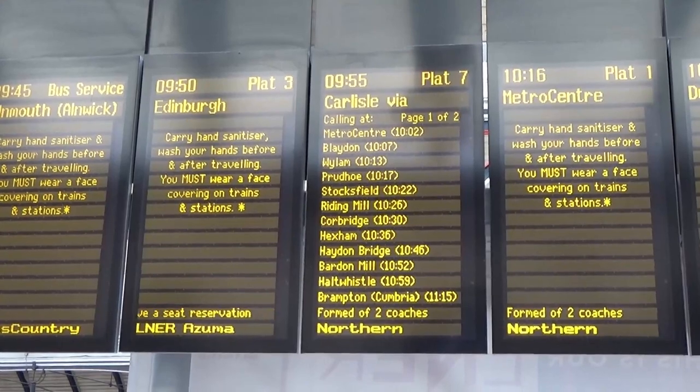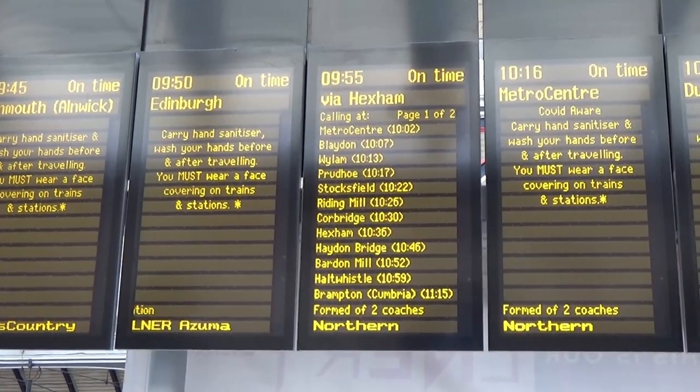Well, hello there and welcome back to Newcastle Central Station. It's Sunday the 11th of October, about 9:30. We've just got our tickets for Hexham. We've got about 25 minutes to wait for our train. Let's go and wait. Okay, so you can see there, 9:55, platform 7, that'll be the train we're getting.